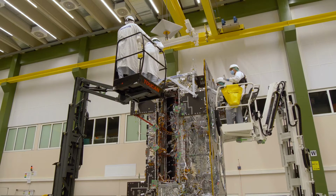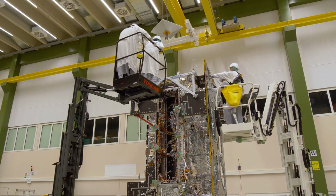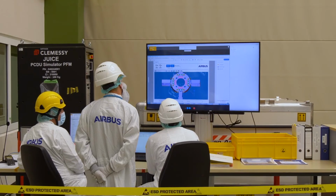What makes me tick is this and what is over there, which is the spacecraft. Because in our job we are really working with the spacecraft in some missions which are really challenging, interesting, and then will give us a lot of good scientific information.